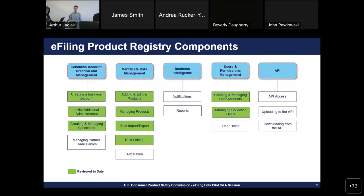Additionally, we have already addressed how you would add and edit products to your collections, manage products, bulk import, export, and editing. We also have discussed the user permissions and management, creating and managing user accounts, especially if you're a third party. As an importer, you will be the business account holder, because this is your data that you need to manage. However, you can provide permissions to other third parties like your brokers or labs to have access to your collections, and they will be able to provide data for you. Of course, at the end, you would still be responsible to certify. That's where the creation and management of user accounts and managing collection users will come in. And that's related to why we would be able to create multiple collections, to organize collections based on what third parties are assisting you in providing the data.